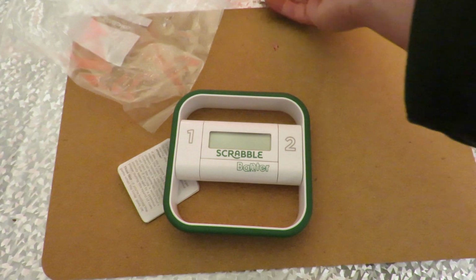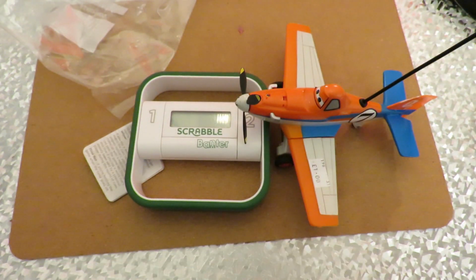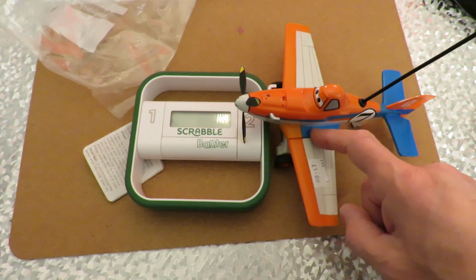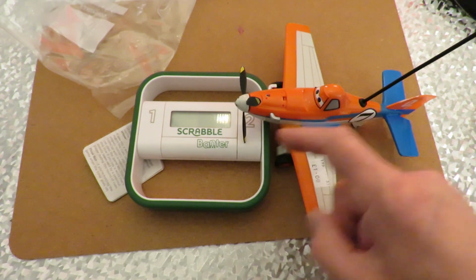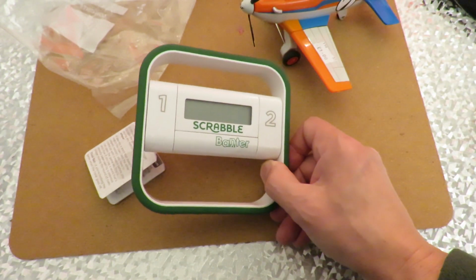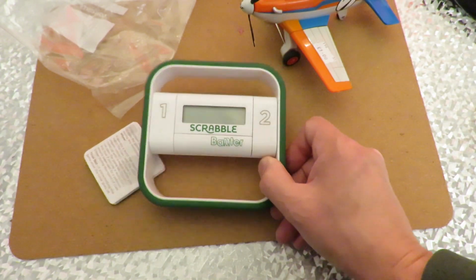Right, still, I spent £2, got two toys. That one is going to be frustrating, trying to get a transmitter that works with it. And that one, personally, I find it boring, but I'm sure it'd be fun for some people.